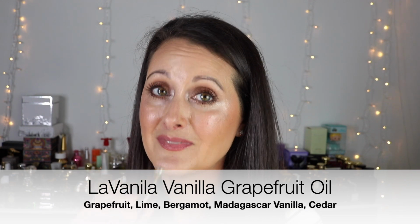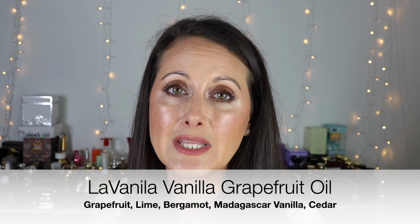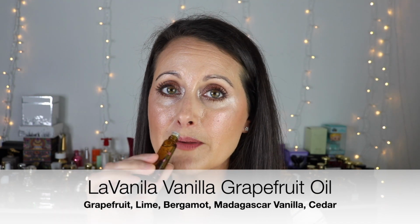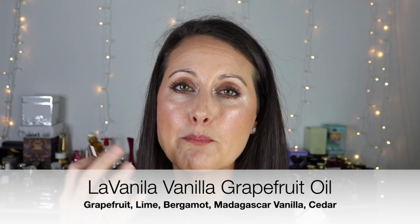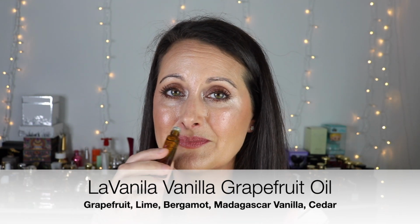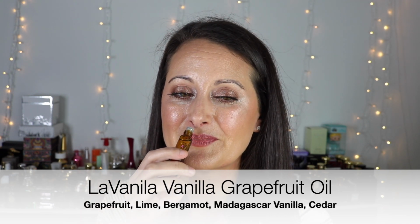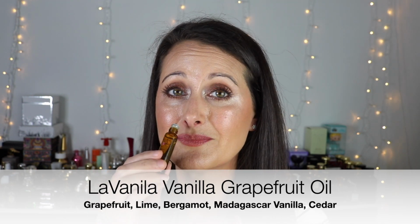The oil is incredible. It's really, really sweet. There's something so buttery, like a buttery, sugary grapefruit vanilla scent. The vanilla in the oil is like a custardy vanilla. It's like a rich, thick, creamy vanilla. It's gorgeous. The spray perfume is really beautiful too, don't get me wrong, but this oil is where it's at.